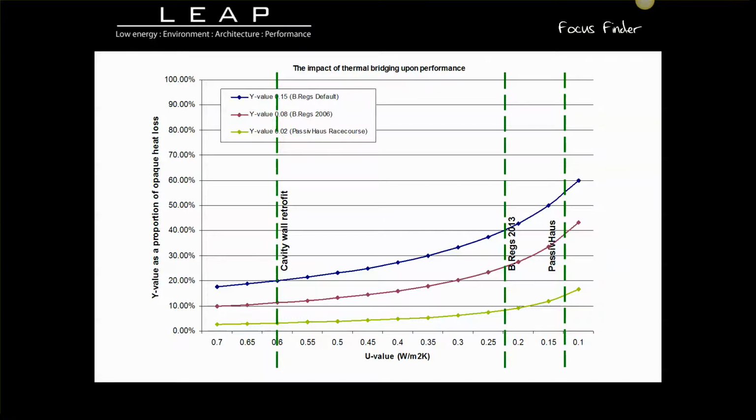So the blue line is a building with the UK building regulations default amount of thermal bridging, and then the reddish line is the accredited construction details as they stood in 2006 and 2010, and then you've got the green line, the thermal bridging from a project that I worked on. And you can see that these lines start to increase on an exponential type curve as we track from relatively high U values, 0.7, all the way down to 0.1, which we'd expect at Passivhaus standards.